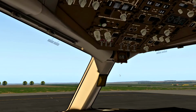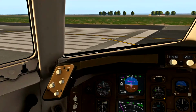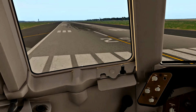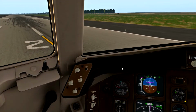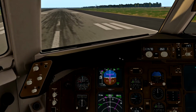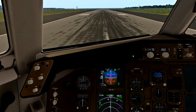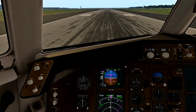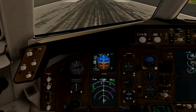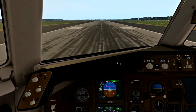Pull onto the runway. I don't know, would they turn the taxi and turnoff lights off? I thought they would, but I'll do that when I'm in the air. Now, you may notice the runway textures look a bit bad. That is because I updated X-Plane and I've forgotten to put the FlyJSim ones back in. Whoops. Alright, well anyway, we'll start the clock. I'm going to press heading select because that's a bit messed up.